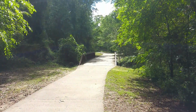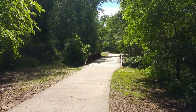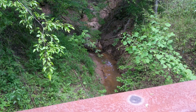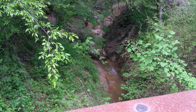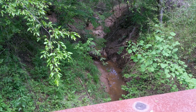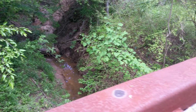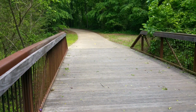Here's one of the bridges over the sidewalk trail. The bridge right now. Now unlike a lot of walking trails, they do allow bicycles here on this trail, but you have to watch out for pedestrians and strollers and anything else coming through.